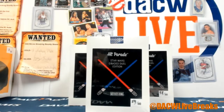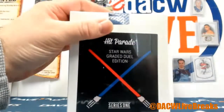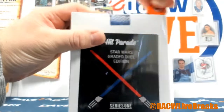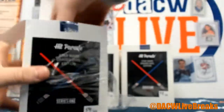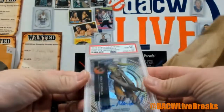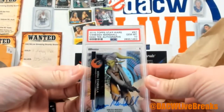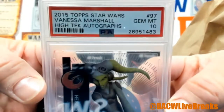All right. This is a random hit break, so I do need to open these up. So here we go, box 59 to 100. Just me here for a while today, so bear with me. Vanessa Marshall, this is Top Star Wars High Tech. It's a PSA 10.